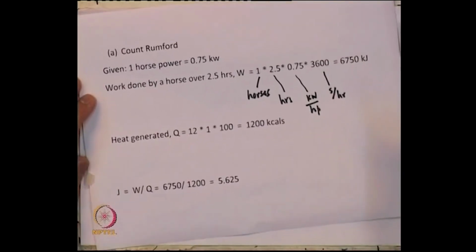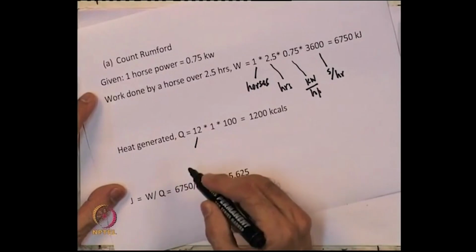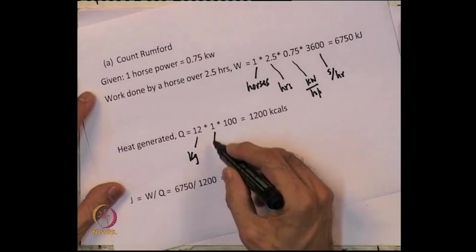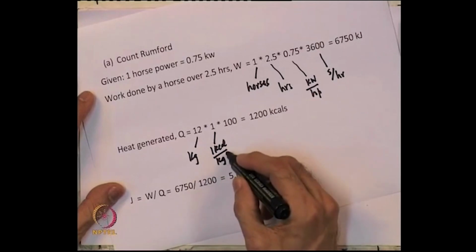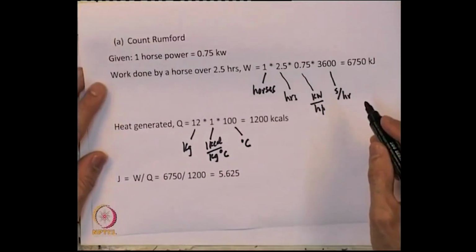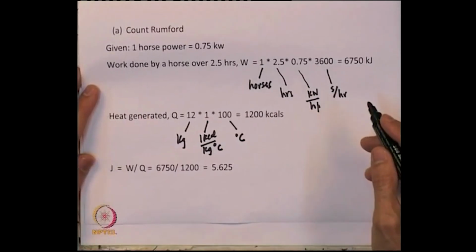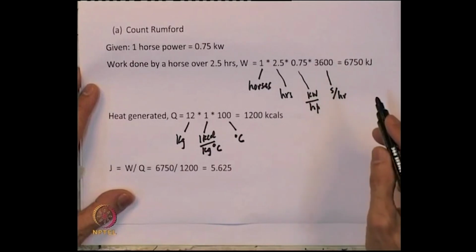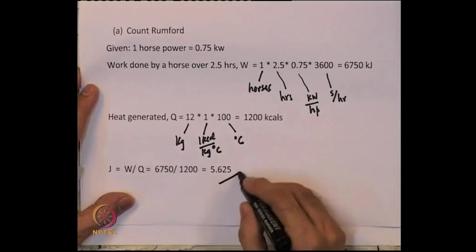Now, the heat generated as a consequence was given, in the experiment it is given to you, as 12 kilograms times 1 kilocalorie per kilogram degree C, times 100 degree C. So, you get simply 1200 kilocalories. J is simply W by Q. So, if you divide this 6750 kilojoules by 1200, you get 5.625.